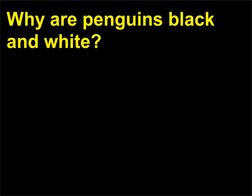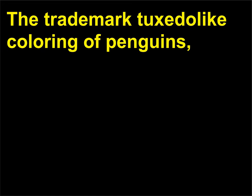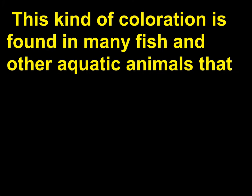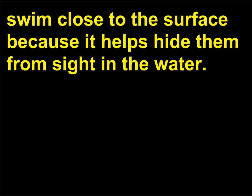Why are penguins black and white? The trademark tuxedo-like coloring of penguins, with their black backs and white fronts, is called countershading. This kind of coloration is found in many fish and other aquatic animals that swim close to the surface because it helps hide them from sight in the water.